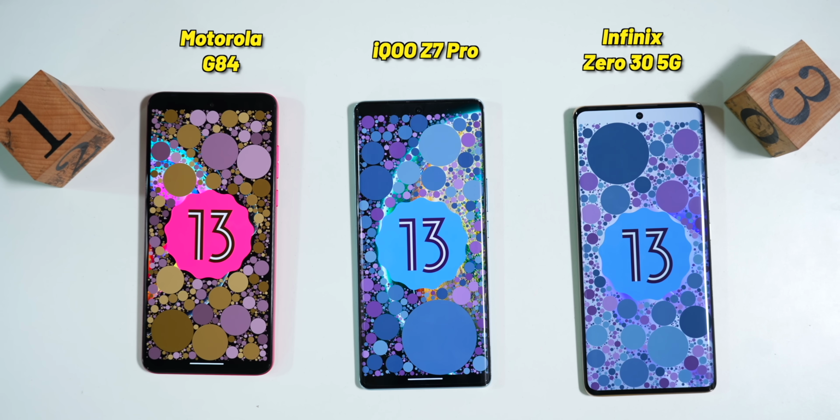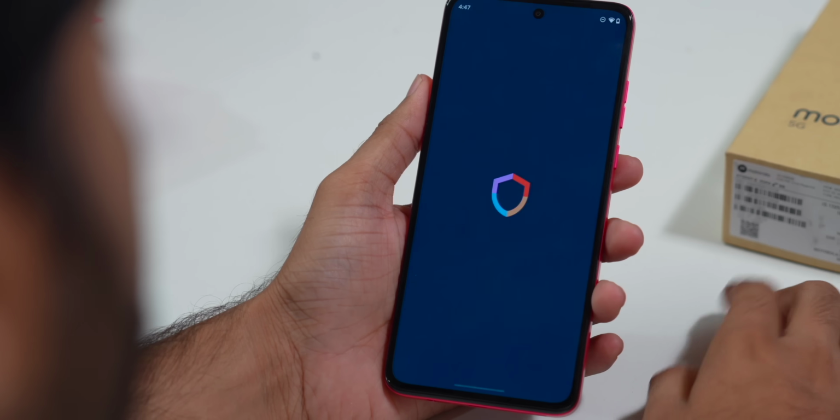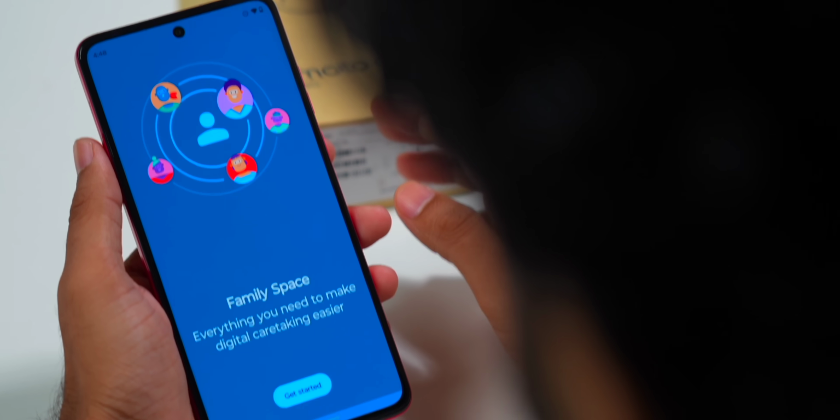Moving on to software, all the three phones come with Android 13 right out of the box, but you will have a different experience with all three of them because all three have their own skin. Infinix has XOS, iQOO has FunTouchOS, Motorola has MyUX. Out of all the three, I would go with Motorola's MyUX because it is very close to stock Android. There are no ads or bloatware or anything. Plus you get added features like Moto Secure, PinPad Scrambler, Family Space, Ready for PC. All of that is there.